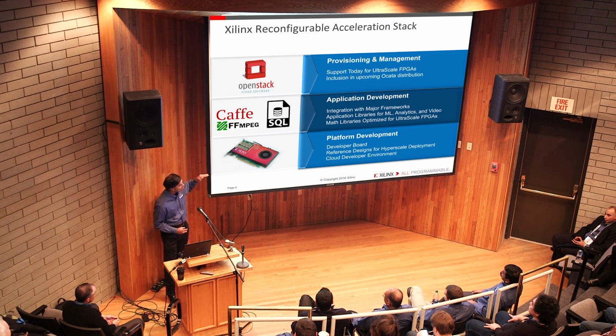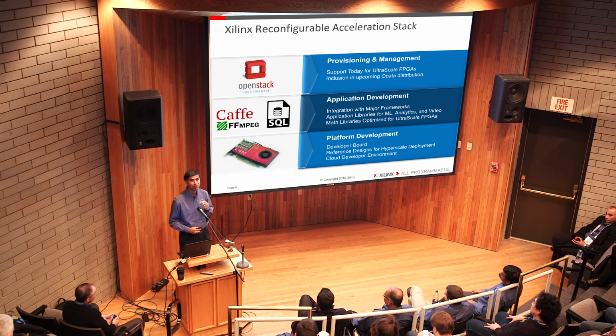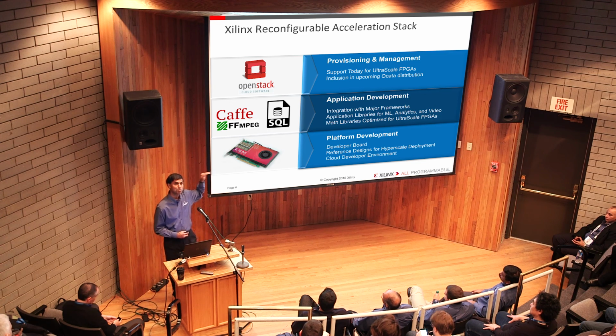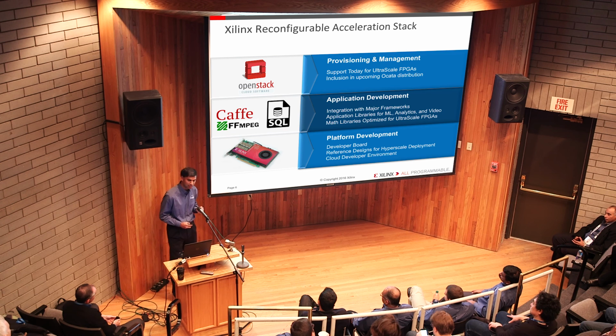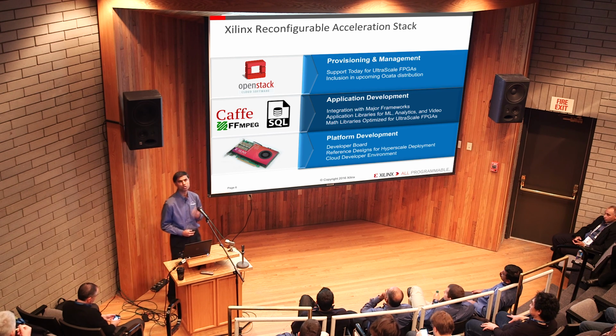If you look at the bottom of the stack, there is a developer board, and you can also deploy it, which provides a PCI Express card, which provides a mechanism for hardware acceleration. But in addition to that, we provide libraries that are suited for specific applications, and I'll talk about that in the next slide, for things like CNN and video transcoding. These libraries are optimized for FPGA, and they make it easy for you to migrate the application from CPU to FPGA.